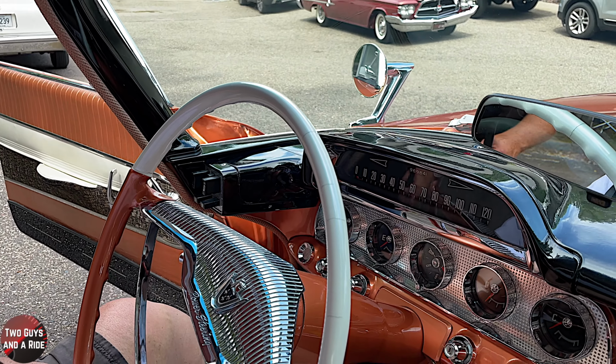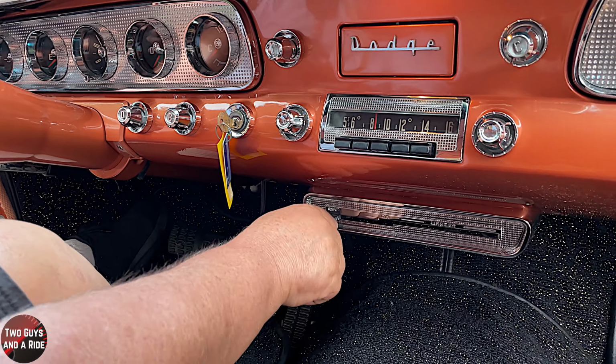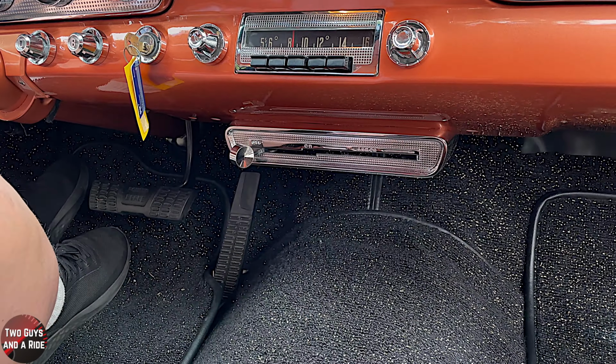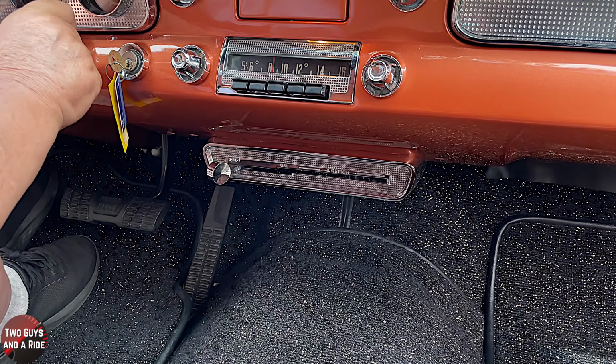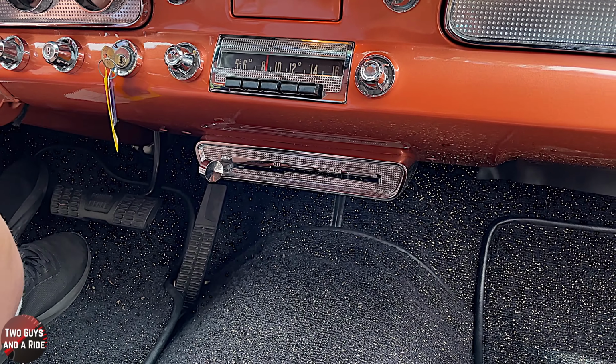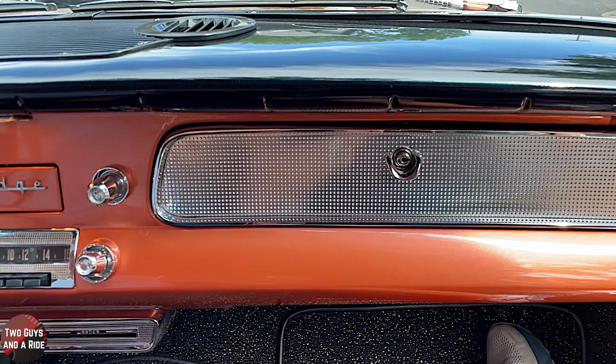Correct, yes. And then down below was a heater, air conditioner, or just a heater? Just a heater. Okay. And just a vent, I suppose. Yep. And then you'd slide it to get hot, and then turn the blower on to adjust the fan speed. Glove compartment on the other side. Glove box. And then your rear view mirror attached to the dashboard.